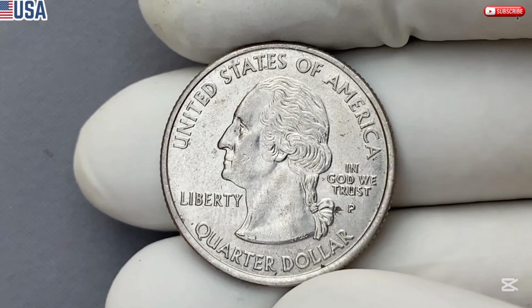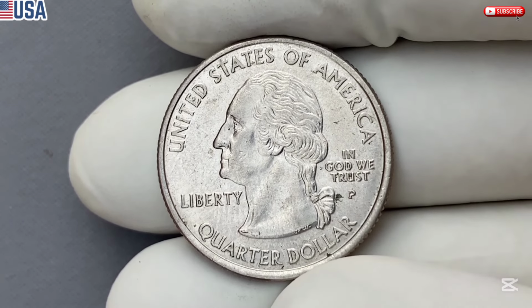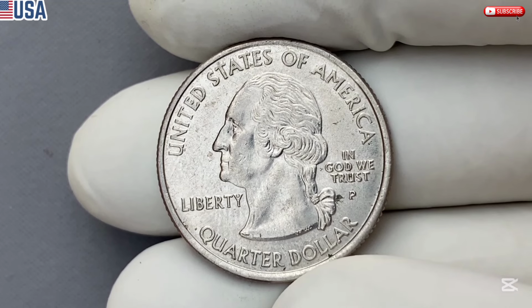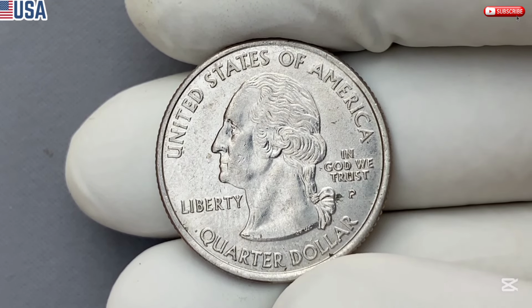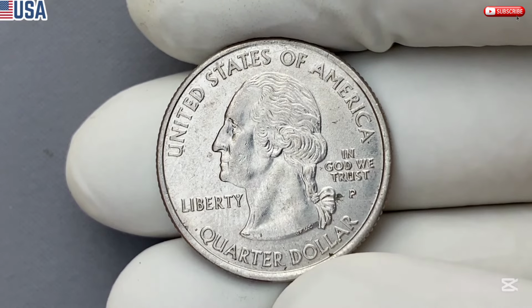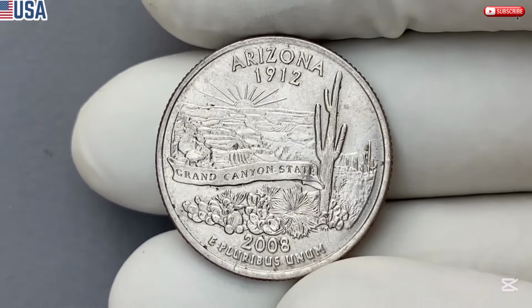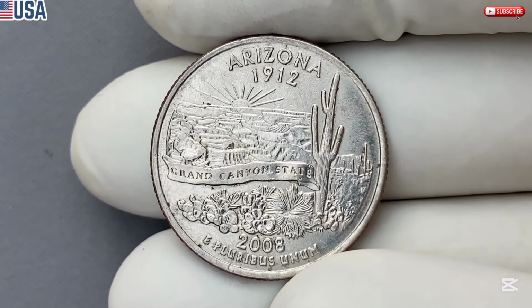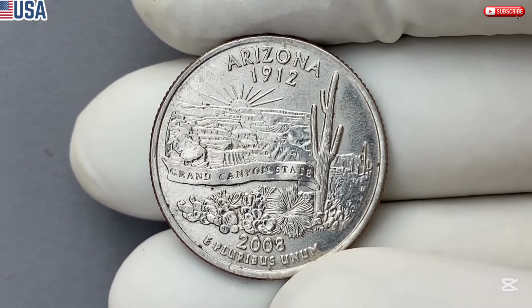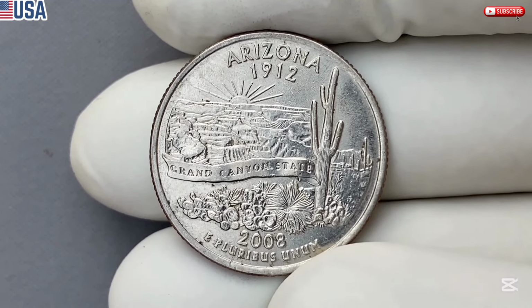But now, let's get to the juicy part. The 2008 Arizona quarter might not seem all that special to most people at first, but for those in the coin collecting world, there are a few things that make this coin extremely valuable and rare. One of the biggest reasons this coin has caught the attention of collectors is due to a minting error. Yes, you heard that right. Errors in coins are what make them so highly sought after, and the 2008 Arizona quarter has a specific error that can skyrocket its value.